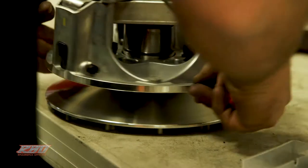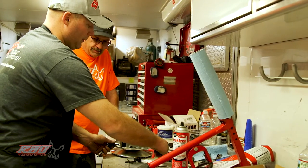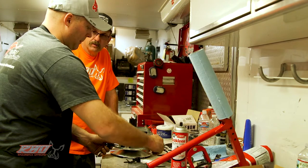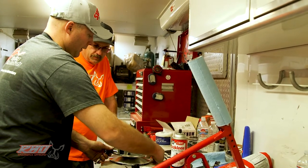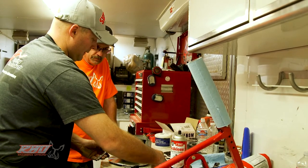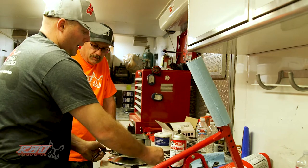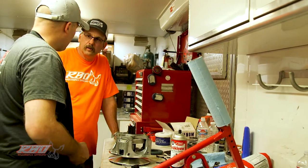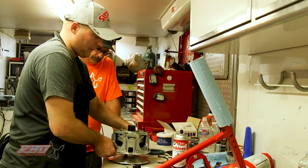Now, is there something you bonded in here that needs to dry overnight? Yeah, so there's an adhesive that we put the power pucks in with. It's an elastomeric rubber, and we put that in on the clutch to keep it in place, and that'll dry overnight. And so then I'm good to go tomorrow with it? Yeah, you'll be good to go tomorrow with it, for sure.